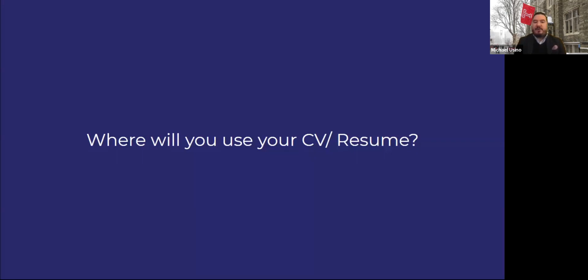So when we ask, where do you expect to use a CV? Where do you expect to use a resume? In general, at least at this point in your life, we would generally see that you're using a CV or a resume to apply for internships or potentially employment opportunities.